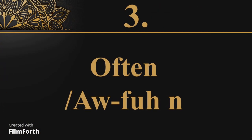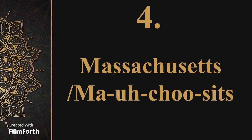Third word is often. It means many times, frequently. Fourth word is Massachusetts. It is a state in United States of America.